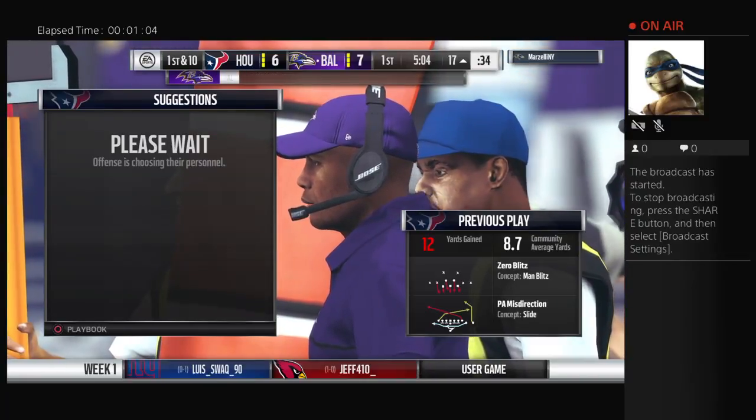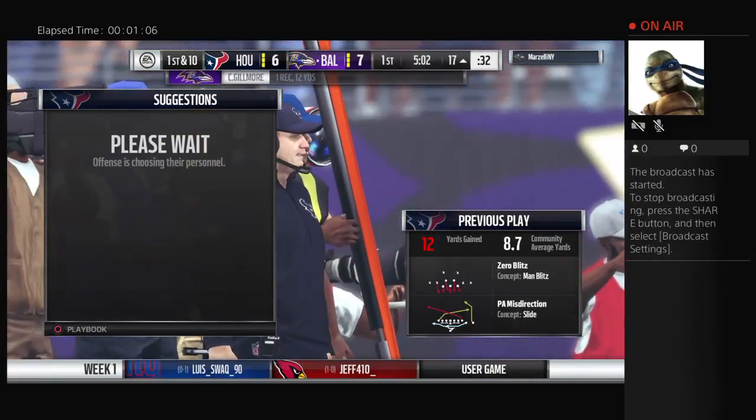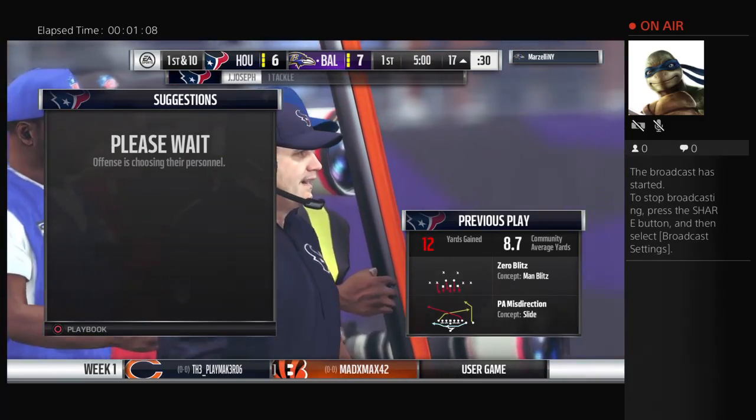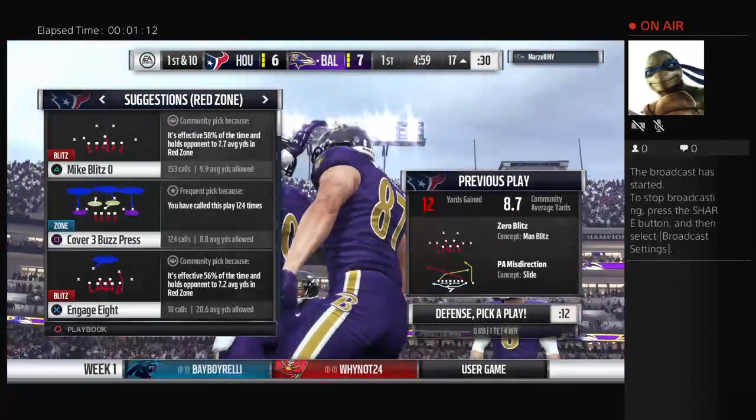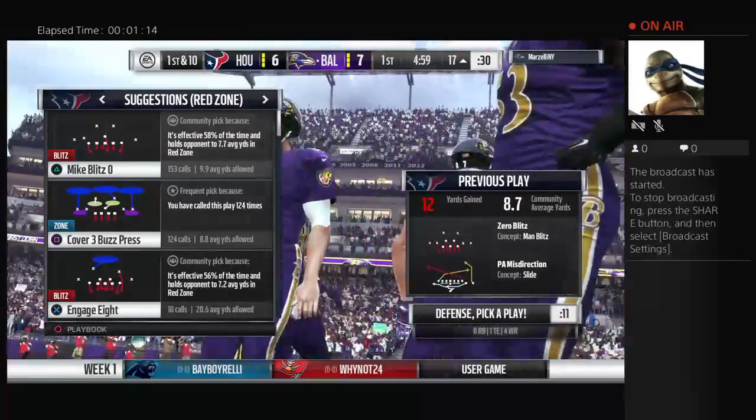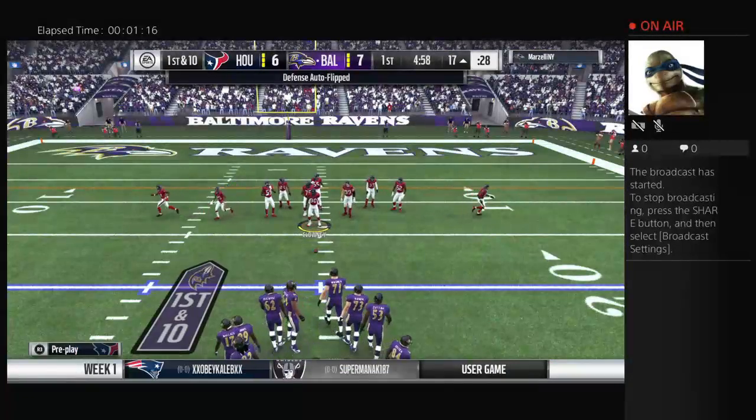So much goes into a successful play, doesn't it? How about that play action there? Freezing the defense just enough to bring the tight end free downfield for the completion. And now the offense operates in the red zone.